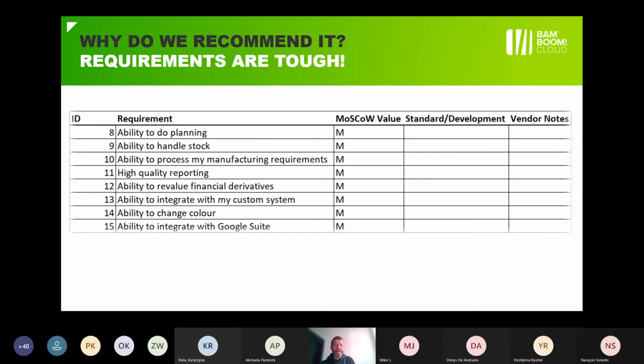Yeah, okay, sure. Business Central can do stock, always has been able to as NAV. So for me as a partner filling this in, yeah, okay, great. Can do, standard, no problems. And then you get even more vague requirements, able to handle high quality reporting. Okay, sure, definitely can do that, certainly if you lay a Power BI on top. But again, now what do you mean by high quality reporting?